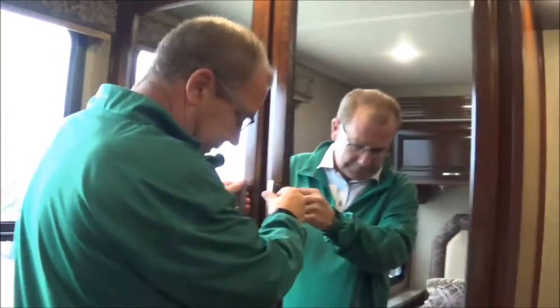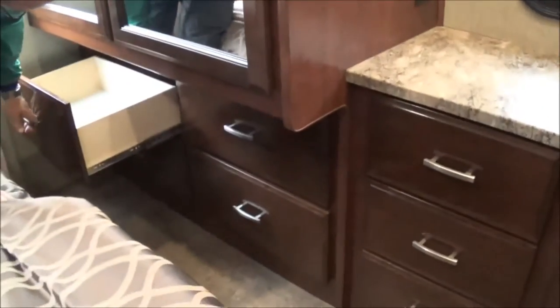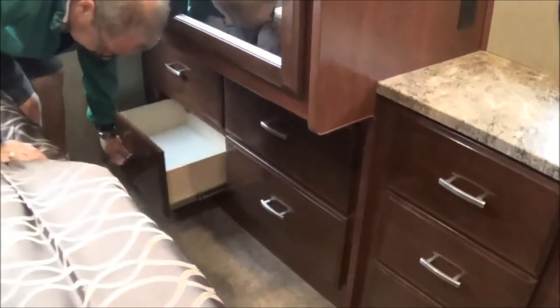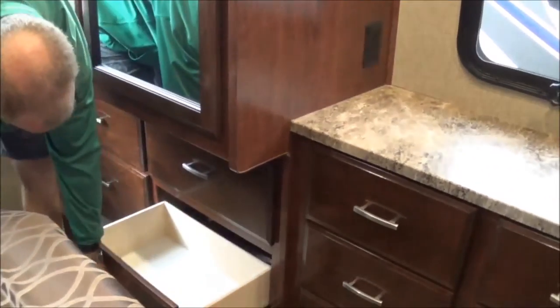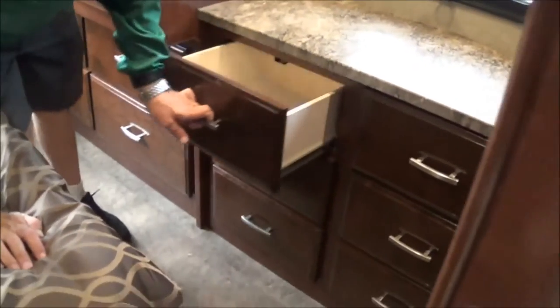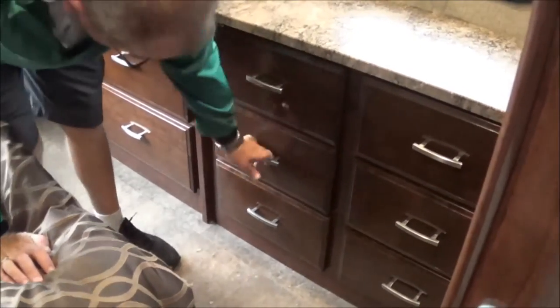And you have a closet space here. And look at this. Door there. Door there. Door there. Door there. Wow. This is a lot of storage, guys.